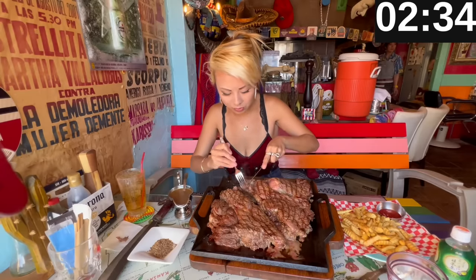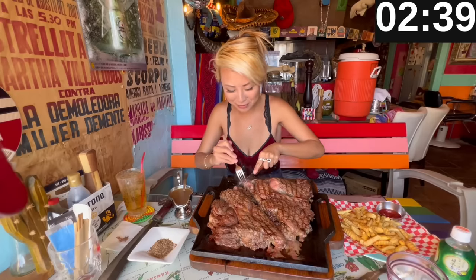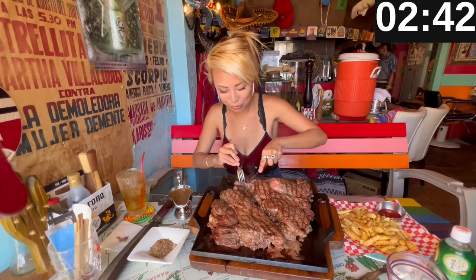This is just so much fat and muscles. I'm gonna have to cut through here. I feel like I'm butchering the meat on my own because he literally just butterflied it and just threw it on the grill.